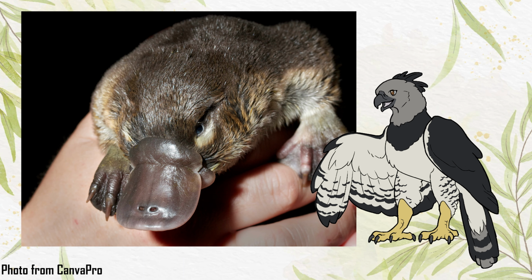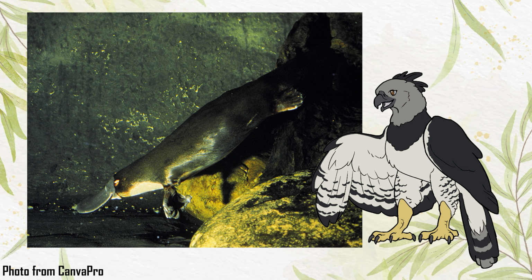Platypuses have a creamy white patch of fur below their eyes, which makes it look like the animal's eyes are open when swimming, reducing the risk by a predator.